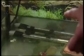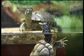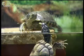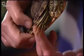At the back here, we've got a thermometer, which keeps the water at a nice 27 degrees Celsius. Here they've got a rock, which they can climb up onto and sleep during the night, or they can sunbathe during the day. This one here is our male terrapin. You can tell because he's got nice long claws here.